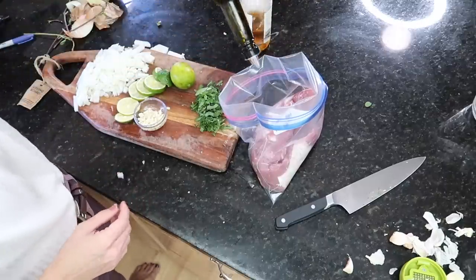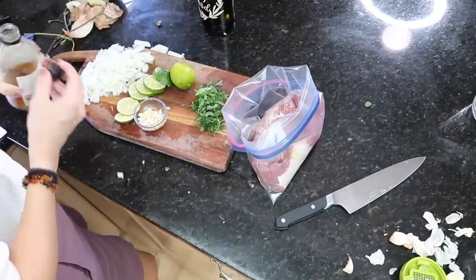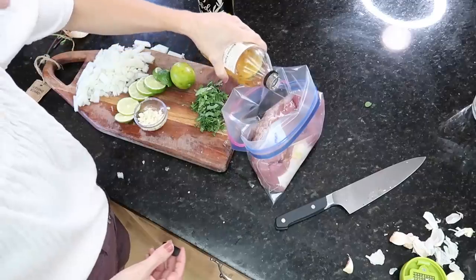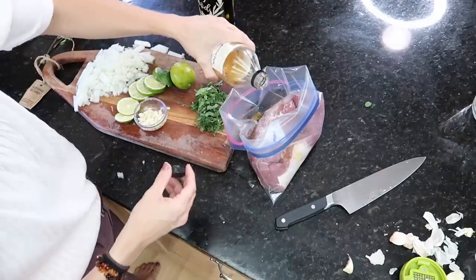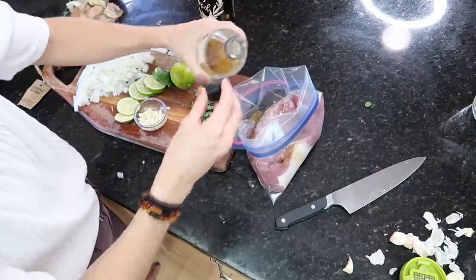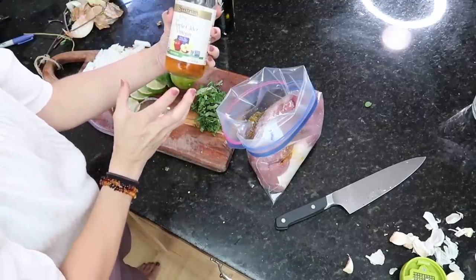Okay, 1 tablespoon of olive oil in here. A couple pumps. 1/4 cup of apple cider vinegar. Ooh, this could ruin a dish for me. This is my nemesis. That was not a quarter cup. I don't want to add a quarter cup, that's why. This stuff is something else, okay?